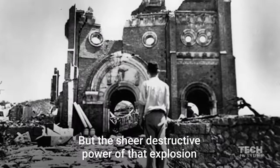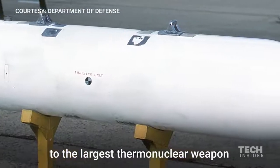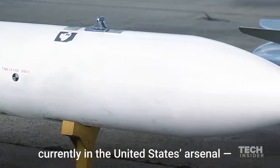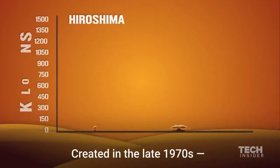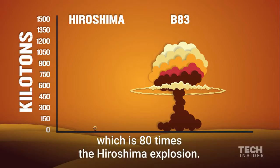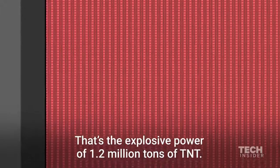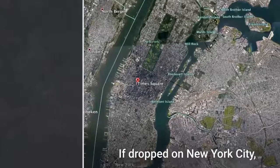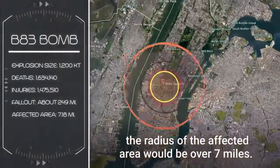But the sheer destructive power of that explosion pales in comparison to the largest thermonuclear weapon currently in the United States arsenal, the B-83. Created in the late 1970s, the B-83 can produce an explosion of up to 1,200 kilotons, which is 80 times the Hiroshima explosion. That's the explosive power of 1.2 million tons of TNT. If dropped on New York City, the radius of the affected area would be over 7 miles.